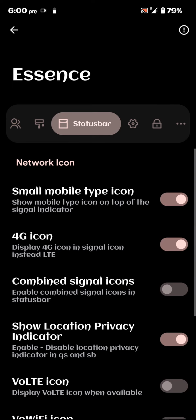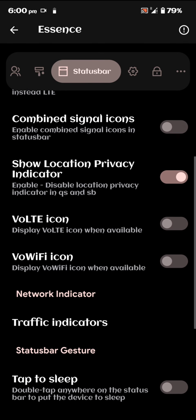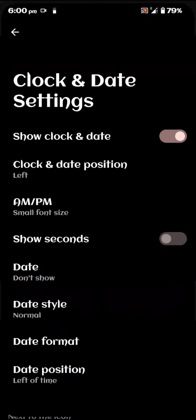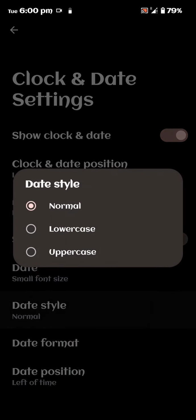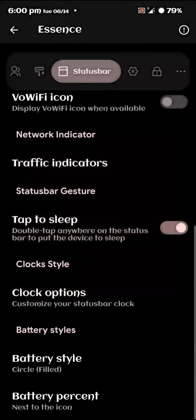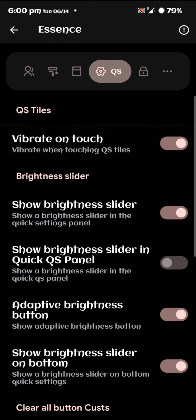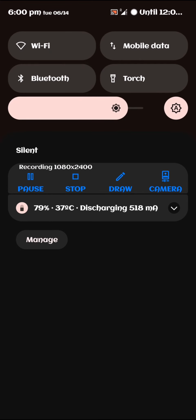And here's the stuff that you can customize. You can hide or show the VoLTE and VoWi-Fi icon if you want, or you can hide that. And you have traffic indicator options as well. And you have double tap to sleep. You have clock style options, as you can see here. You can choose to show the date and customize how the date format would actually look and where it would appear. And you have battery style options, as you can see here, and you can also show or hide the battery percentage. And you have vibrate on touch on quick setting tiles, adaptive brightness icon, show brightness slider in quick settings panel, as you can see here.